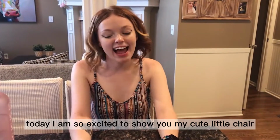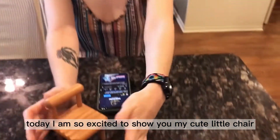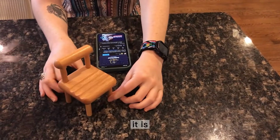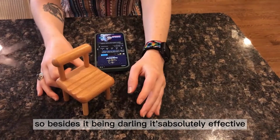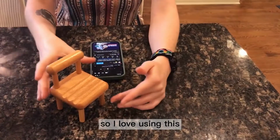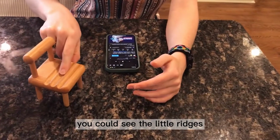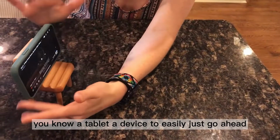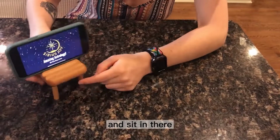Hi guys, today I am so excited to show you my cute little chair. I got this from Amazon. Besides it being darling, it's absolutely effective. So I love using this. You could see the little ridges. It's intended for a tablet or a device to easily just go ahead and sit in there.